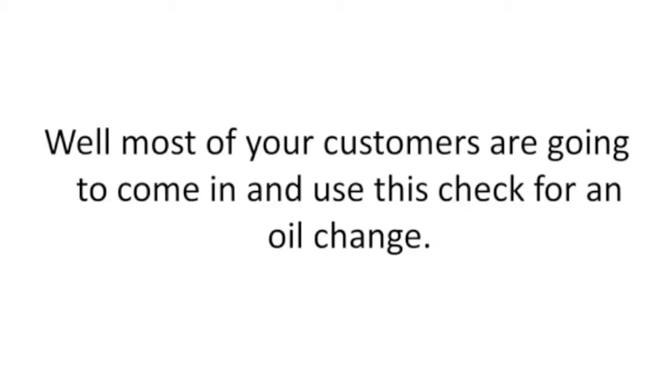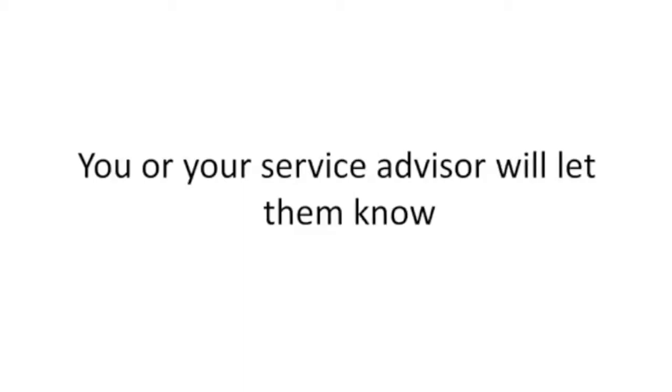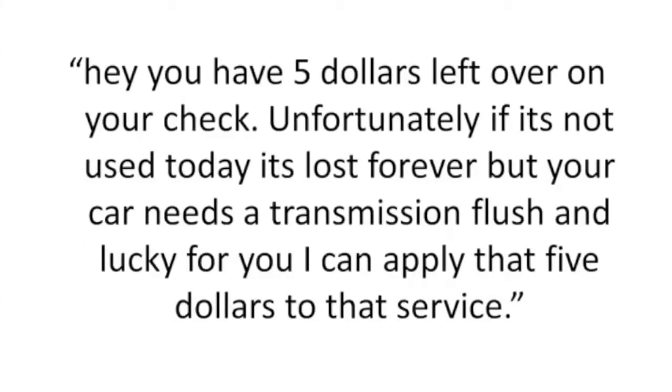Why? Well, most of your customers are going to come in and use this check for an oil change. But most of them will need additional services. You or your service advisor will let them know, hey, you have $5 left over on your check. Unfortunately, if it's not used today, it's lost forever, but your car needs a transmission flush, and lucky for you, I can apply that $5 to that service.